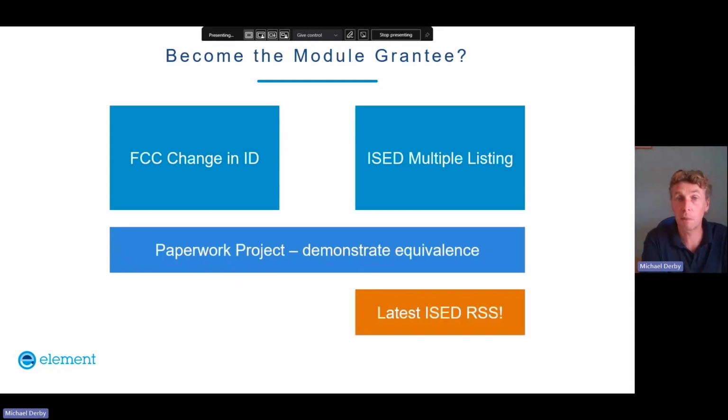The only thing I would recommend is be careful, because whereas the FCC has the sort of grandfathering, once it's certified, Canadian approvals are much more like the European approach, where you always have to keep up to date with the latest standard. So if you're going to take over somebody else's transmitter certification, make sure you understand all of your responsibilities for Canada.